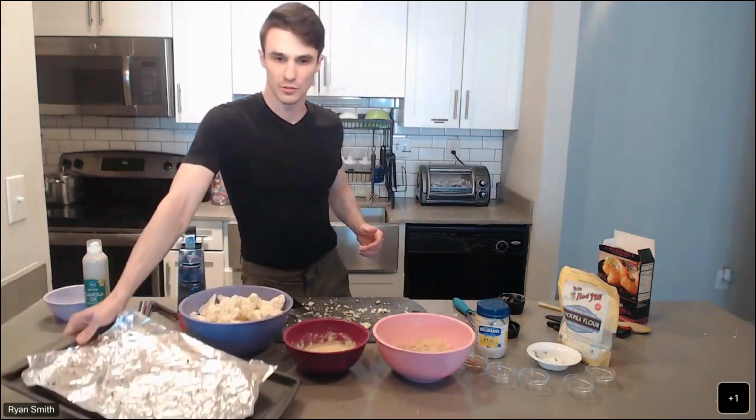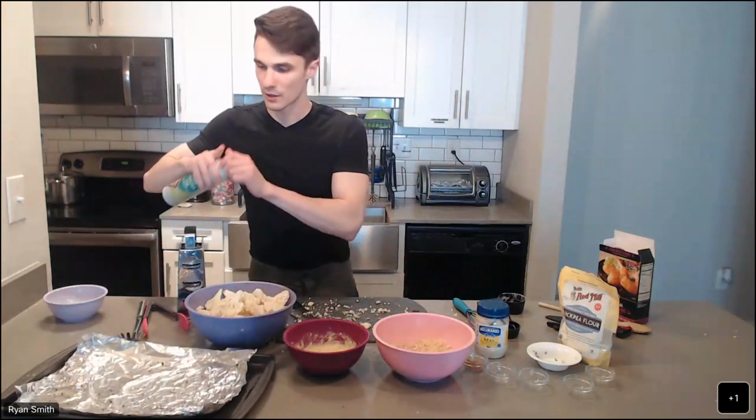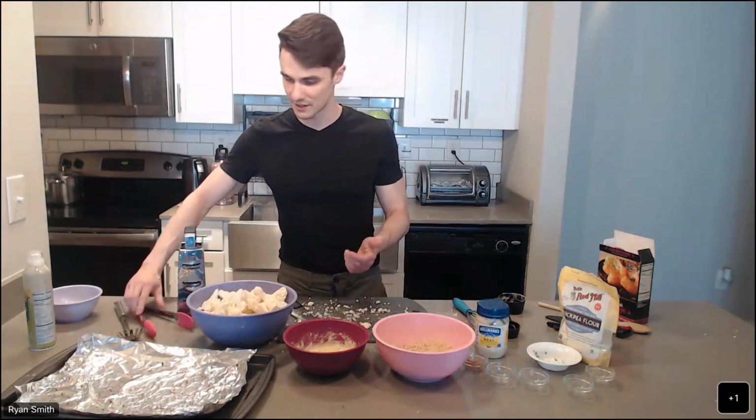Now this foil looks a little worse for wear. I used it earlier to make the other batch if you're wondering why it's so beat up and wrinkly looking. So we're going to do cooking spray and just quickly grease that foil there. So now you can do this with your hands if you want. If you prefer to use tongs, you can do that. You may want to use a slotted spoon, whatever's easiest.